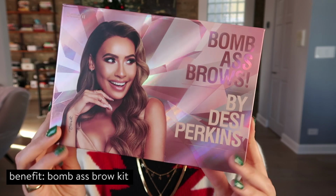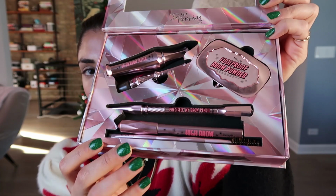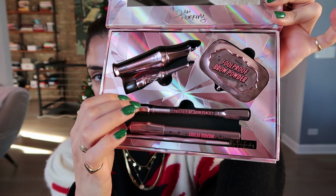So the other thing I got from Benefit that I'm obsessed with is this brow kit. Bomb-ass brows. It's a kit. It comes with like 5 or 6 different products, and I got it at a killer deal. I think I got it for like $60 because they were running a promotion, but still, it's a great deal regardless. Here's all the stuff that comes in the kit. You have this brow powder, you have this gel, this is an additional tinter, you have this highlighter, a pencil, and a brush. So I don't use all the stuff in the kit, but I use most of it. I'll talk you through what I use, how I use it, all that good stuff.